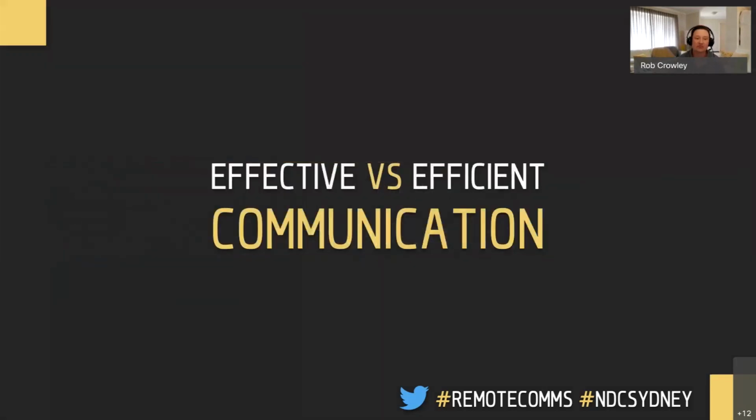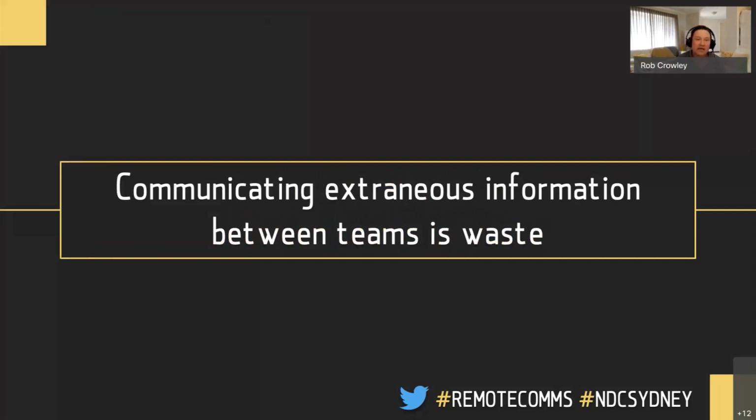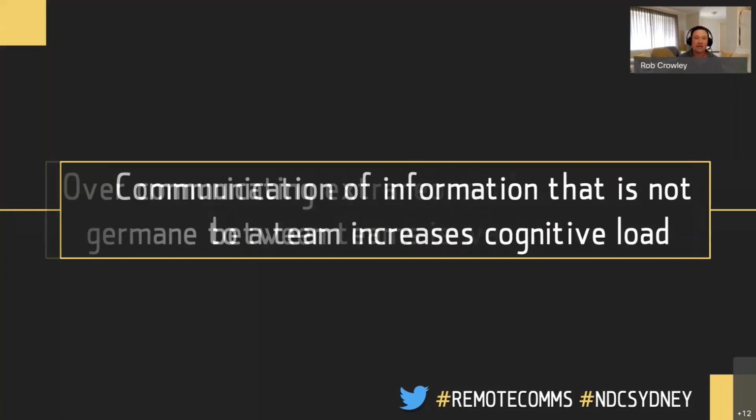So far I've been talking very much around effective comms. So how can we share sufficient context so we get shared understanding? We're now going to pivot slightly and look at how we make some of this efficient. Communicating extraneous information between teams is waste. So it's not always a case of communication more is better. You can't over-communicate the right content. You can certainly over-communicate the wrong content. And over-communication of information that is not germane to a team increases their cognitive load. It creates distractions. It creates additional areas that maybe they could be concerned about. Is this something that they now need to invest their time into?